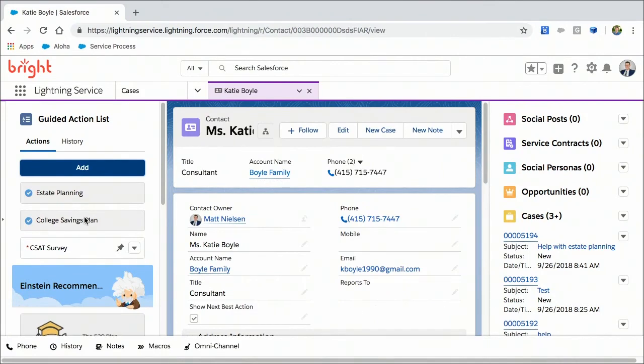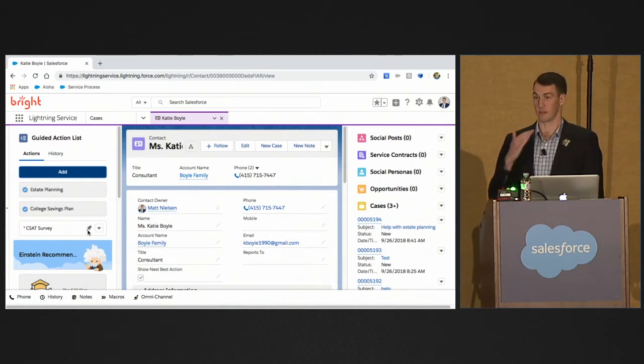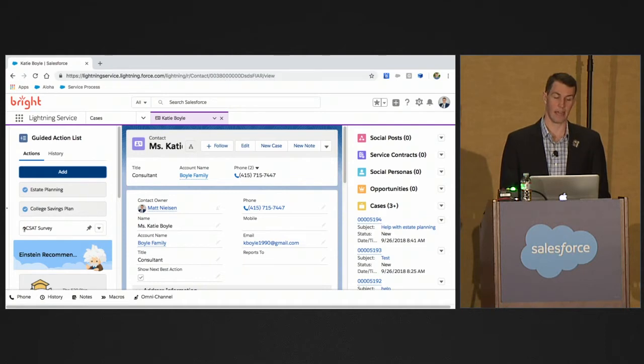Okay, we've completed the college savings plan. Now we have one more step. We have a mandatory customer satisfaction survey. It has been pinned to the bottom of the list. This means that the service agent will see it last, and they should execute it last. It's also marked with a red asterisk to indicate that this is a mandatory step.